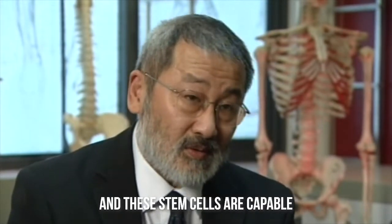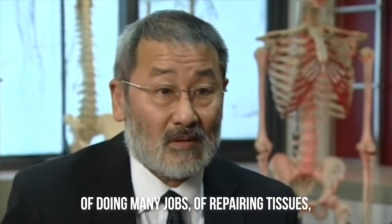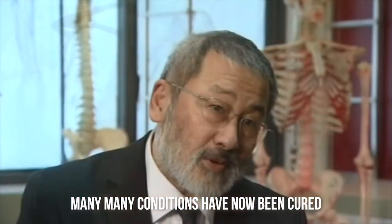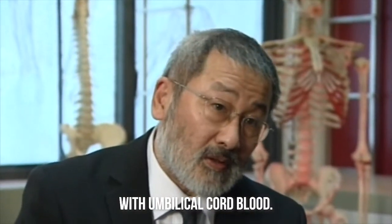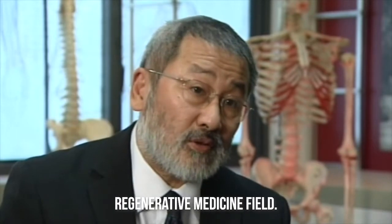And these stem cells are capable of doing many jobs, repairing tissues and so on and so forth, that we still don't understand very well. Many conditions have now been cured with umbilical cord blood. It is one of the most exciting developments in the so-called regenerative medicine field.